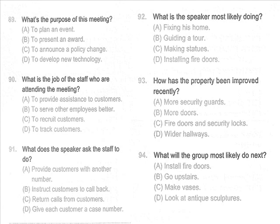Questions 92 through 94 refer to the following talk. As we walk through the hall, please direct your attention to the woodwork around the doorways. Hand-carved embellishments add a special antique charm to each entryway. Modern renovations such as the newly installed fire doors and security locks have been incorporated with great care to preserve the unique historical features. Now we'll move upstairs to the rooms on the second floor.